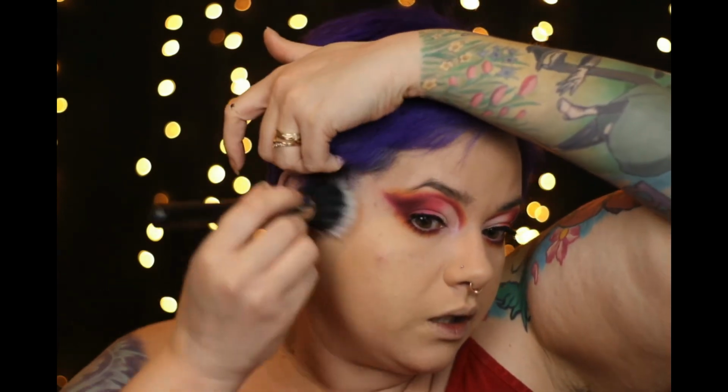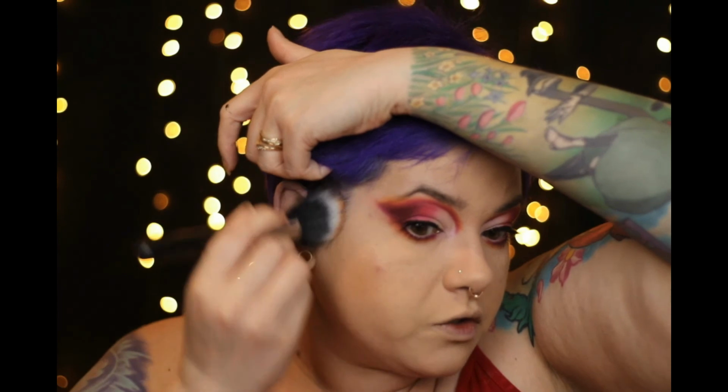So I'm using the NARS bronzer in the color Casino. And I use this in every single video, and I still have yet to hit pan on it. And I have no idea how long I've had it. I've had it for probably about 2 years now.